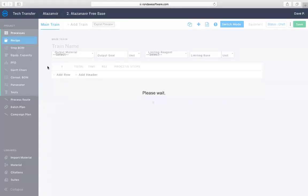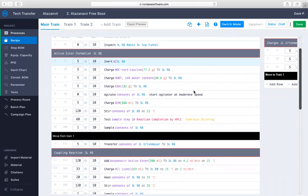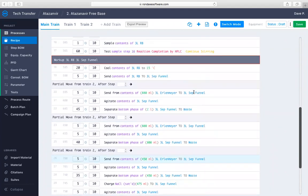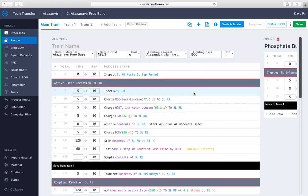Now, before we get started with this, I want everybody to know that this is not proprietary data. Atazanavir is a very old drug, and all the data that I'm going to show you here is public. So what we see here is the first logical step of the tech transfer tool, and that's the recipe. It's really modeled after an EBR, or at least the EBRs that Rondaxe has received. And what it shows here is basically all the lines of the recipe that you need for a successful tech transfer. And it's easy to bring data over by importing it.